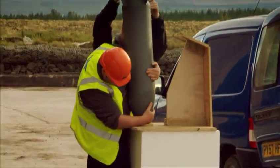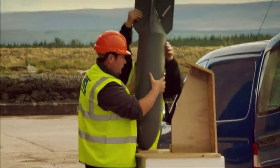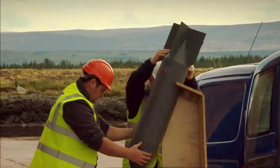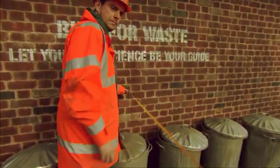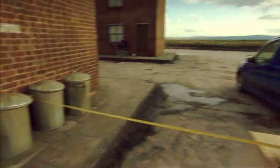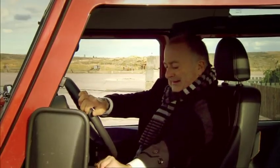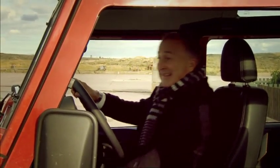Not surprisingly, it's both unsafe and against the law for civilians to drop bombs from planes, so we'll be placing them on the ground instead. The effect has been calculated to be the same as the ones dropped by the Nazis that detonated on impact. So while they set the bomb, I'm off to the safety of a bunker, a few hundred metres up in this direction.